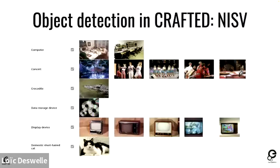We didn't apply it very much in the Crafted project, mainly because most of the data we got already had this kind of information, so it wasn't very useful to redo it. But we did it for a small collection of images from Sound and Vision, where we could extract things like computers and crocodiles and data storage devices. Of course, we didn't use all of the information, but we could add some subject metadata to this image collection.